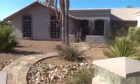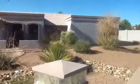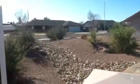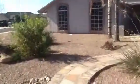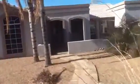Okay, this is the property at 5450 East Capri Ave, Mesa, Arizona. To the left that can be the bedrooms. This could be an office or a bedroom.